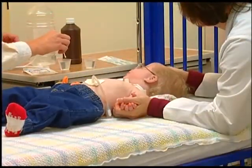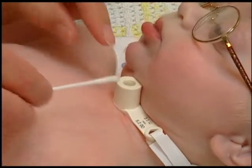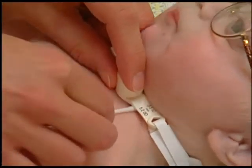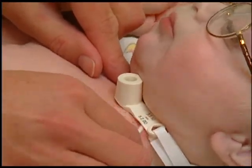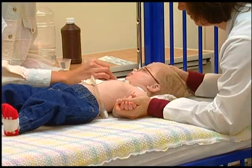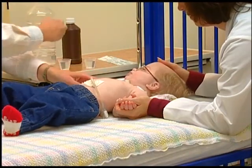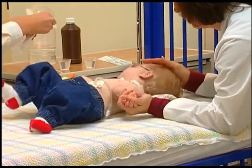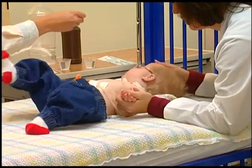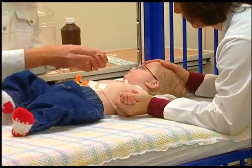Dip cotton swabs into the cleaning solution. Start at the stoma or opening of the tracheostomy and clean the skin with a cotton swab, moving outward and wiping away from the site. Repeat this with new cotton swabs each time until the entire area around the tracheostomy site has been cleaned. Then rinse the same area by using cotton swabs dipped in sterile water only.